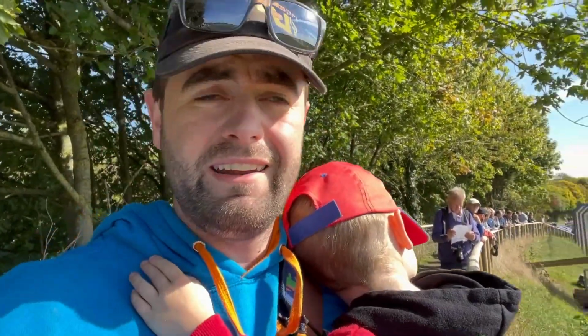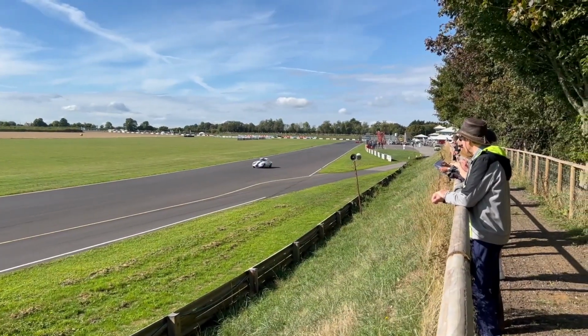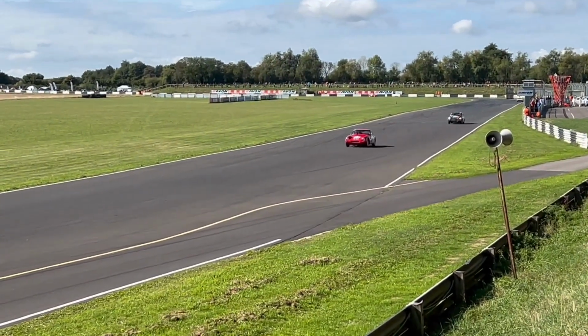Can you hear me over the rattling racket of these really old school race tuned classic cars? We have made it back to Castle Combe for their autumn classics day, and it is awesome. There's some really cool stuff here, and it's proper race prepped old school tuned stuff as well.